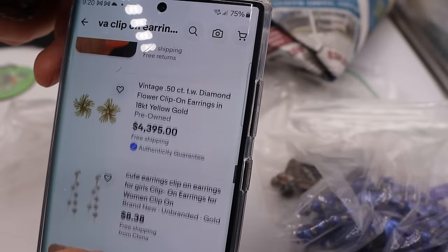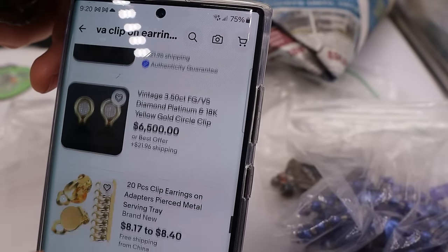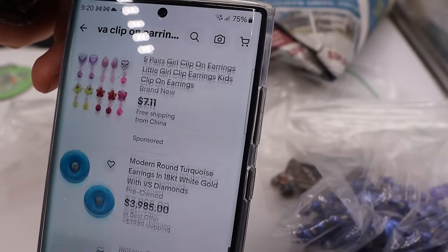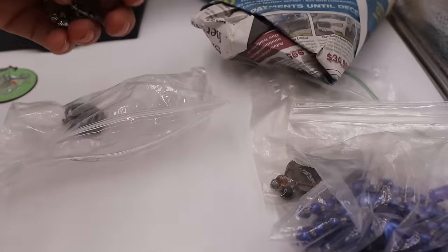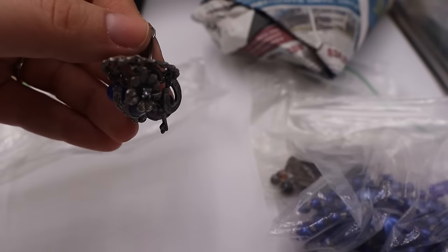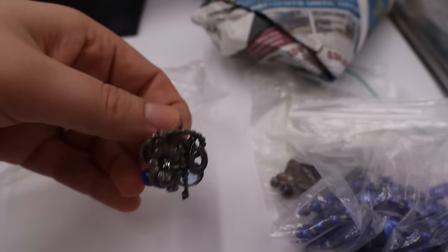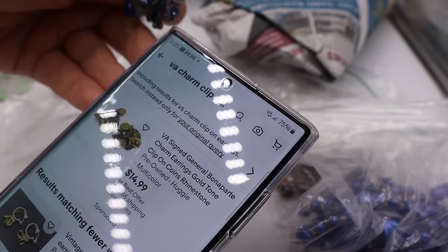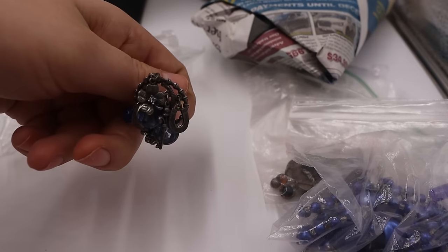I might just add in some words here like VA charm clip-on, because that seems to be common. Yeah, I'm not seeing anything else. Otherwise, I might filter my results to show more pre-owned things or vintage maybe. So let's see, VA charm. Yeah, the only one that comes up for the charm is that one. So I'm going to have to do a little bit more digging, a little bit more research, but these are so fun.